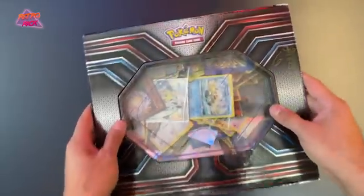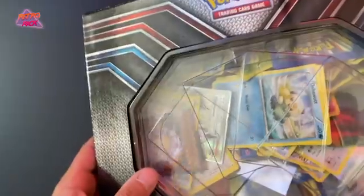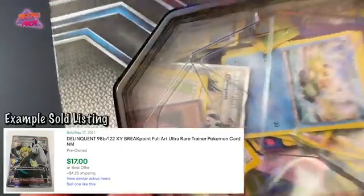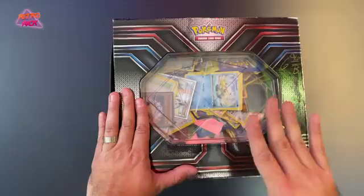I just thought for $6.96 we could not lose. And I saw, oh, that beautiful full art card right there, Delinquent. And I was like, man, I'm sure that this is going to be worth it. Pokemon stuff is crazy hot right now.